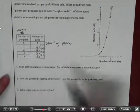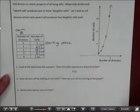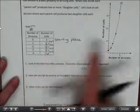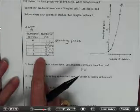So when we look at this, does this represent a linear function? What does linear function mean? A straight line. Is that a straight line? No. This is a curve. Now the next question asks us to look at two places. The first is to look at the table, and then the second is to look at the graph. How can we tell that this is not a linear function by looking at the table?